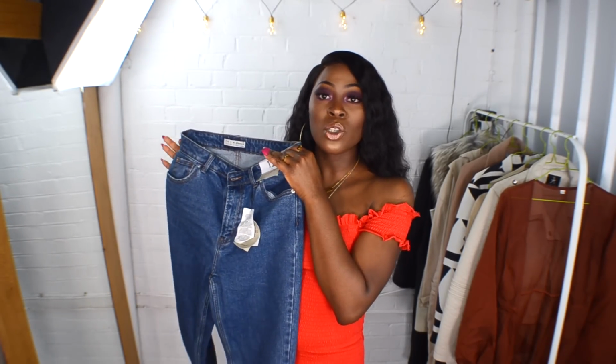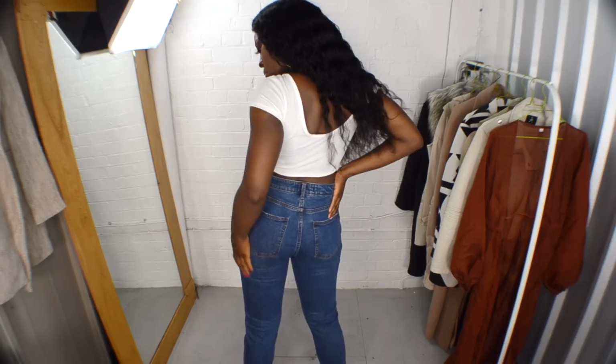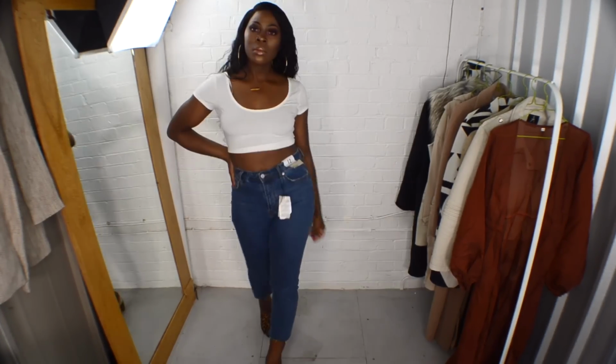So these jeans are so nice, and they're in a nice vintage wash. I would say this is like a vintage wash. I like this shade of jeans. It's got pockets at the back. I'm in love with these jeans. I don't really wear Primark jeans just because they don't always fit me right. These jeans are amazing. And what makes it even better? These jeans are only £13.